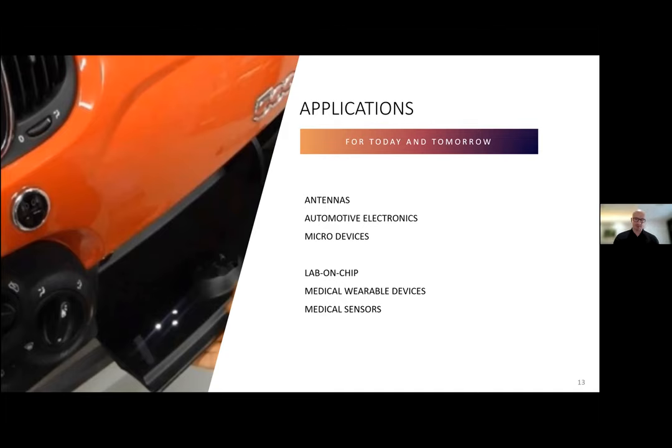Some other applications where we see potential in the medical and sensing area is lab on chip. Because it can work on glass, it can also be combined with microfluidics. In medical wearable devices, again, where space and weight saving is important, and in medical sensors, especially the ones that need to be put in the human body, where it needs to be as small as possible.